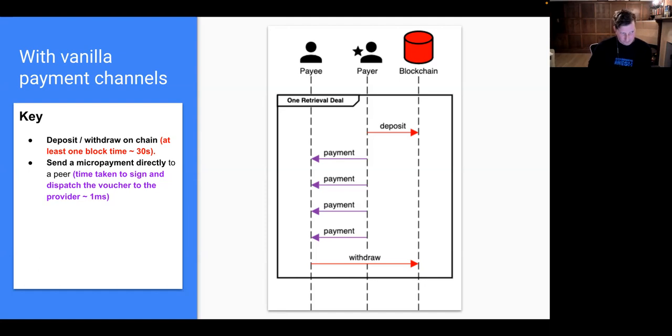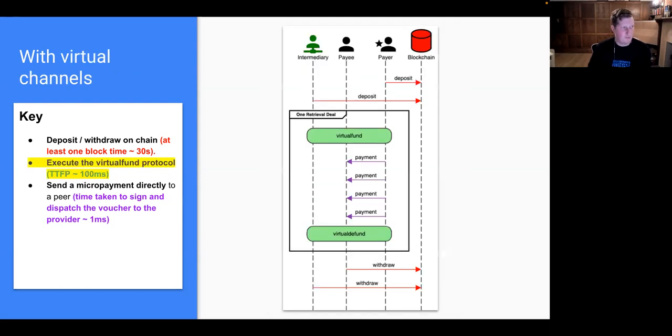But generally, you still have a bit of a problem that if you're connecting to someone new, you still have those red transactions up there, which are expensive and slow. So that's where virtual channels, which is what Go Nitro is built to execute, come into the picture. And the way they work is you still have these red, expensive, slow transactions, but they happen even less frequently in the typical flow. So you've got the same players up here, you've got the blockchain.